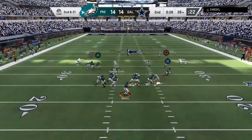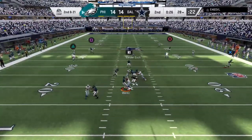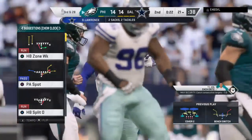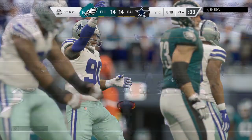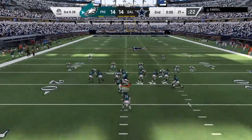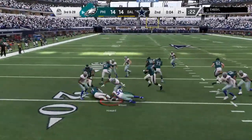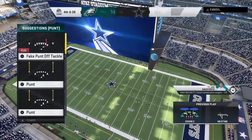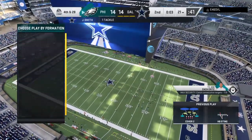It's 2nd and 21. Wentz going to throw. And he's going to go down again. DeMarcus Lawrence able to get in there for his second sack of the afternoon. Back-to-back sacks have this place in a frenzy as they line up again, 3rd and long now. Now whistles and a timeout with 3 seconds left in the first half.